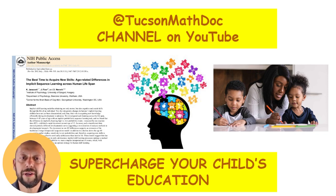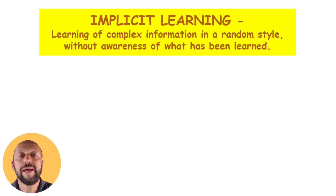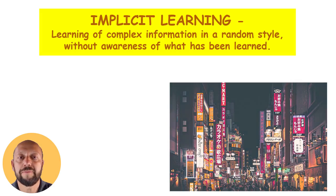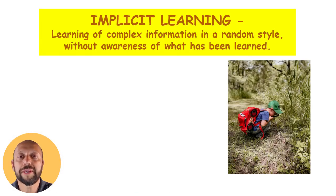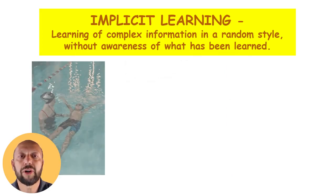Let's get started. Teachers, high performance coaches, and education experts have long known that learning can be divided into two parts: implicit learning and explicit learning. Implicit learning is the learning of complex information in a random style without awareness of what has been learned. Examples include learning a language through immersion, learning social rules around people, exploring the space close by, learning to ride a bike, learning how to swim.